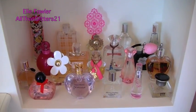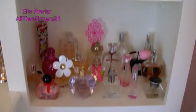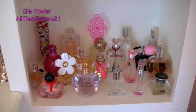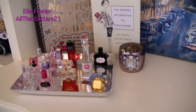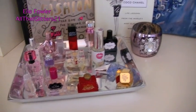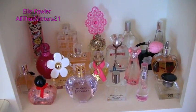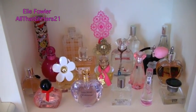So these are all my full-size perfumes. I keep them on this shelf on my bookshelf. I have some drawers underneath it, some more shelves above it, and over here I have all of my miniature perfumes on a little mirrored tray. So I'm just going to go through everything. I'm going to start with my full-size perfumes and tell you what I think about each one and which ones are my favorite.